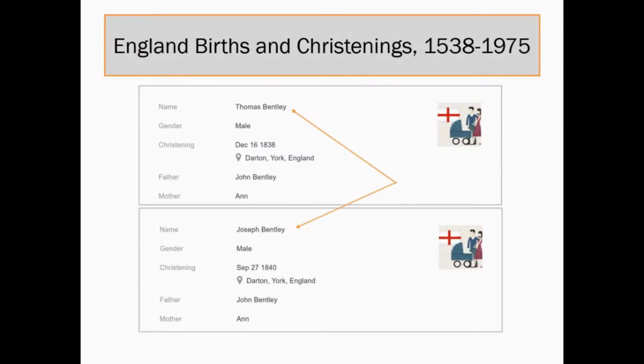This is the England births and christenings. This is the last set. So this is their baptisms. They were baptized in Darton. So I've got an exact date of that baptism. And you can see it's Darton rather than Barnsley. They're very close together.